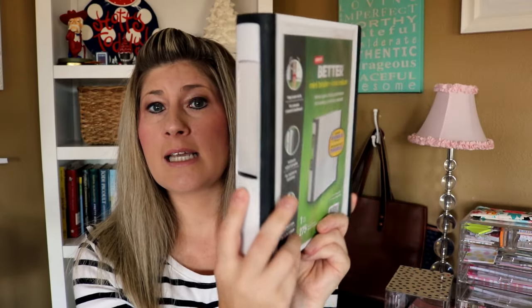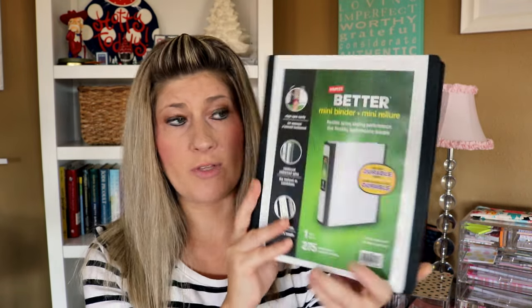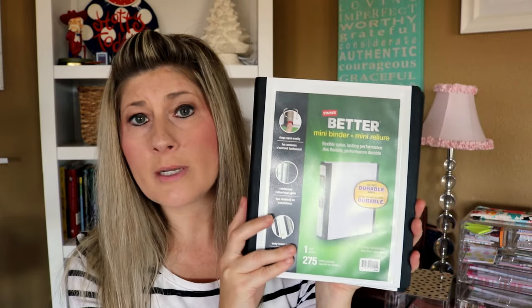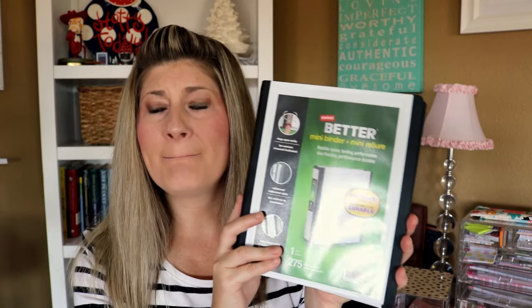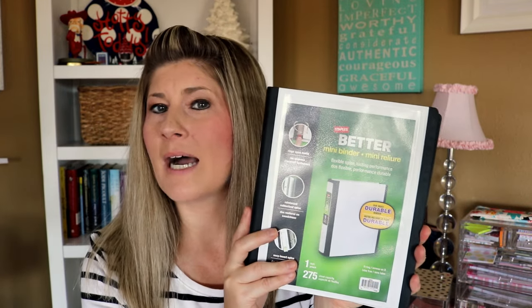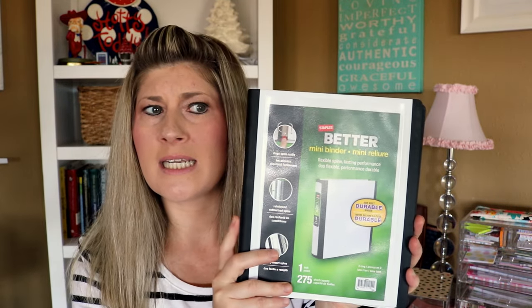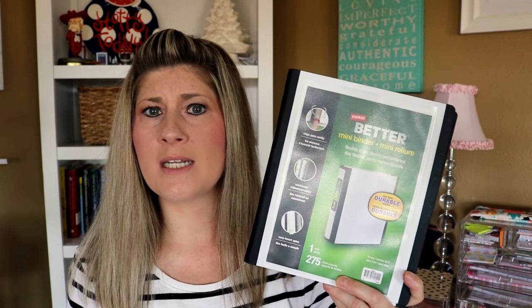So I've got these in several different sizes, and I love them both. Now, what's the great thing about these and why should you buy them over others? They are a little bit more expensive, I think, than something you can get from the Target dollar spot. But I did not realize that binders have gotten so expensive. So actually, the bigger binders I have seen aren't that much more expensive than the binders you can get in the regular section at Walmart and Target.